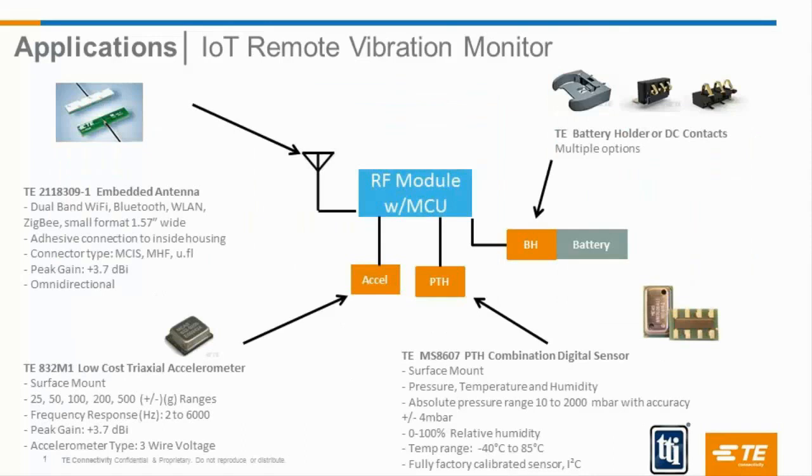Thanks, Pete. The purpose of this slide is to show that TE has many fantastic products from multiple divisions. Now, many devices can be used in one application, and you can have multiple TE devices from different divisions in one application. So in this particular example, this is a remote IoT vibration monitor, and it's wirelessly connected to the internet.